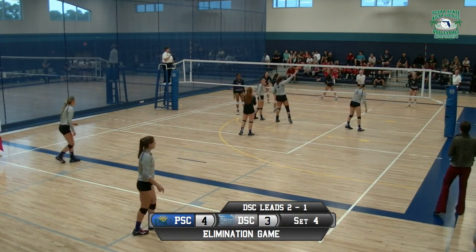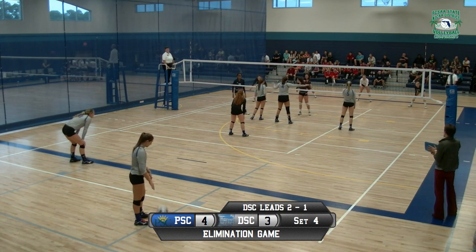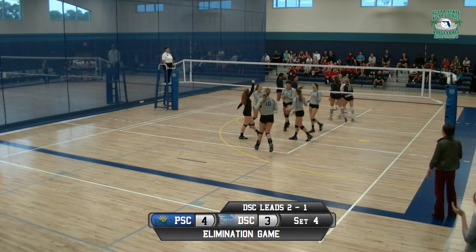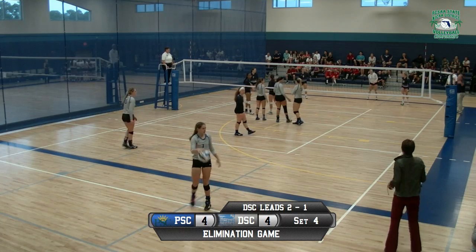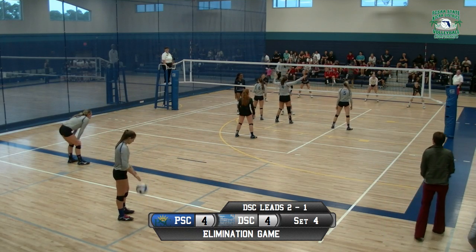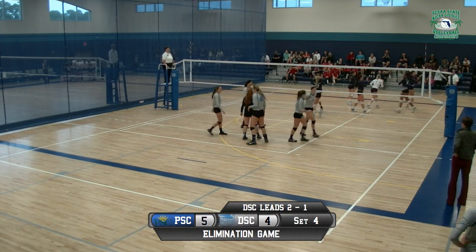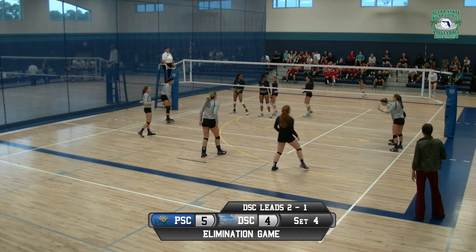So Daytona State College, their setter, Megan Miller, will serve down by 1, 3-4. Stange will pass. A great pass, but it's hit out of bounds by Emily Atten. Megan Miller serves 4-4. Stange lets that one go out of bounds, and it's out. She had her foot right on that line. Just misses.